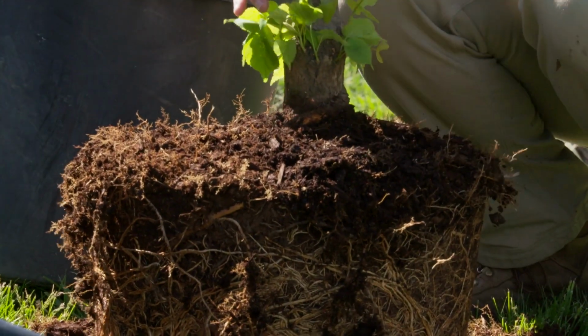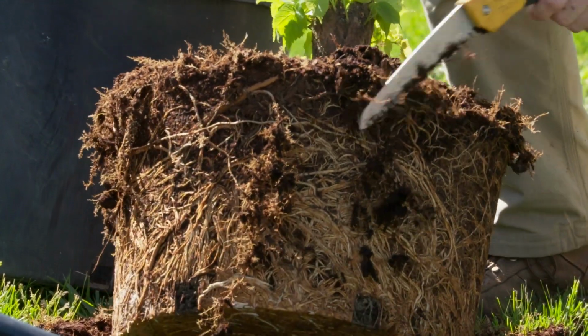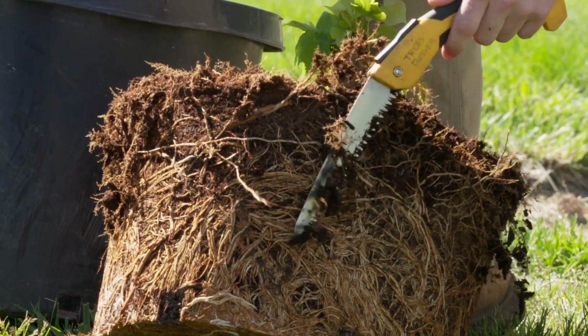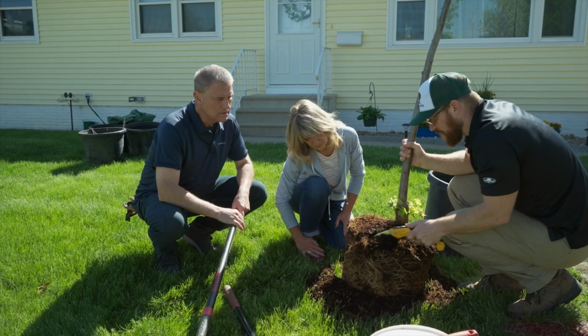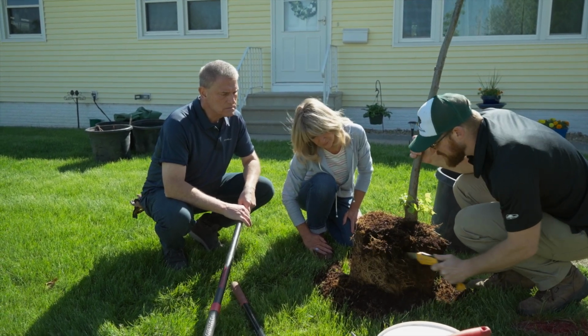Okay. Now, the next step in prepping our tree is going to be to address all of these. These aren't going to untangle themselves, so just like we did on the top, we're going to go ahead and cut them off. And I'm going to go in about 1 inch. And again, don't be afraid to be aggressive.